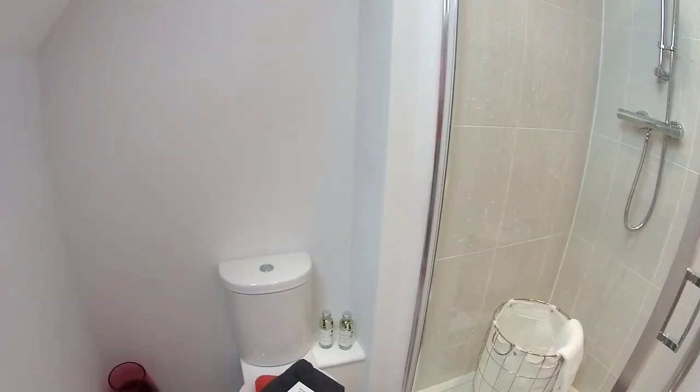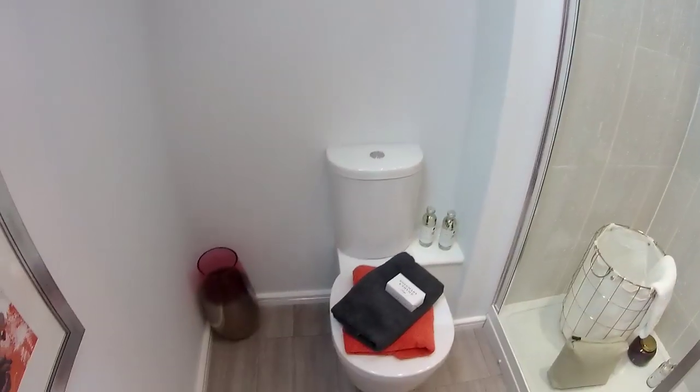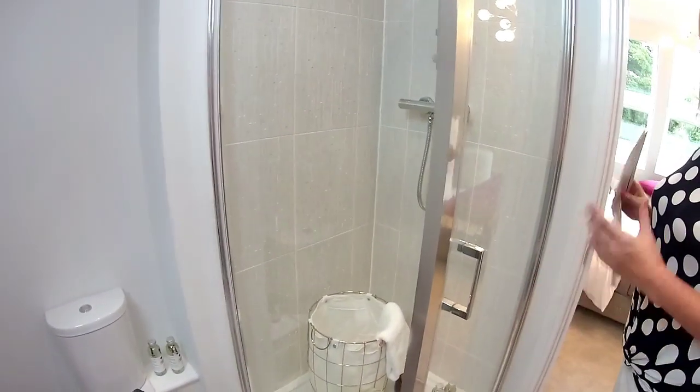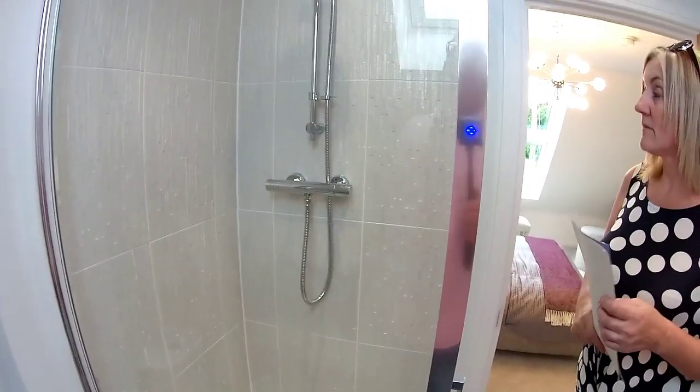You've got a loo. Sanctuary. You've disturbed the lovely towel. A towel just dropped on the floor, that was all. Okay, so you've got a corner shower, and it's quite a big cubicle as well. And you've got the shower, which is running off the boiler.